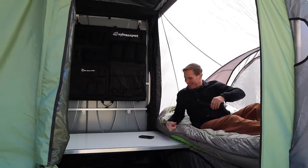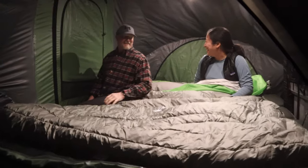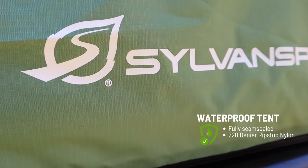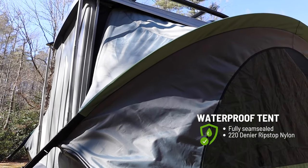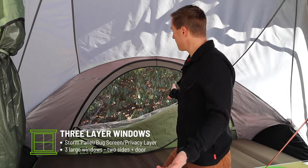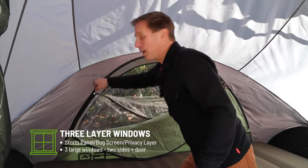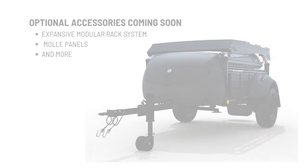For maximum sleeping space, use both table panels to create an enormous king and a half size bed. You'll sleep soundly through the night, knowing that the heavy-duty ripstop tent is durable, waterproof, and fully seam-sealed. The huge windows have a no-see-um mesh panel, a transparent storm panel, and a privacy panel.